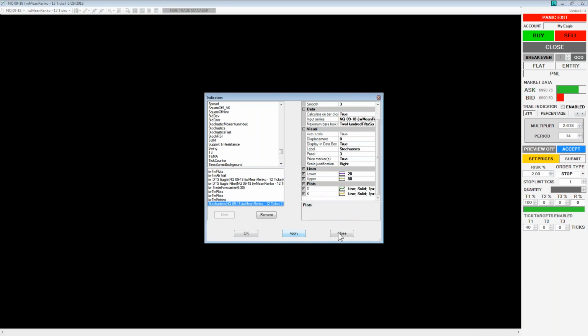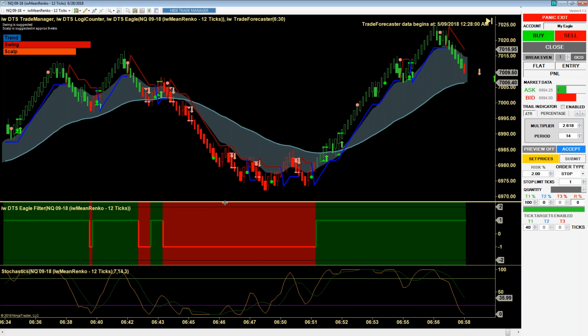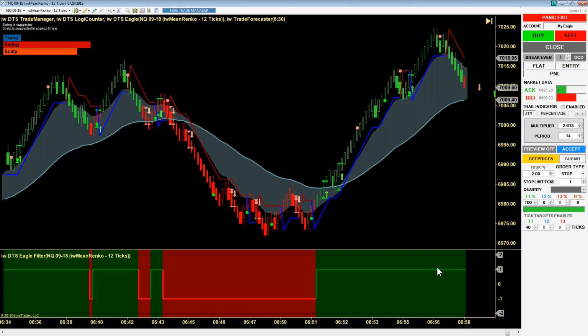The big cloud shows a market that's really overbought or oversold. So you can see the cloud quite broad, quite wide, and the stochastics telling us that the market is very overbought. Here the cloud gets quite wide and stochastics very oversold. Quite wide, overbought. So you don't need to have an indicator like stochastics or RSI or whatever on your chart.